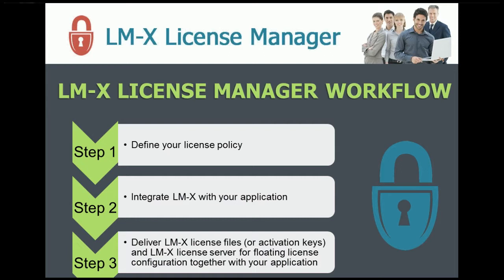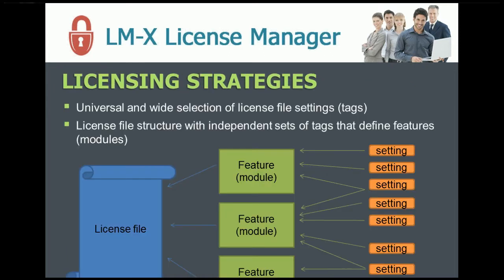You need to ship those license files. Those license files are typically tied to the user's machine, or the network license server is tied to some server in this case, and then they're able to use this.